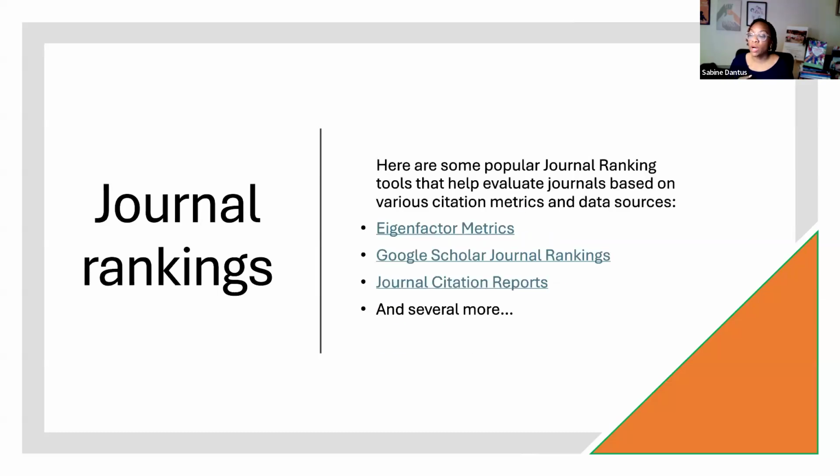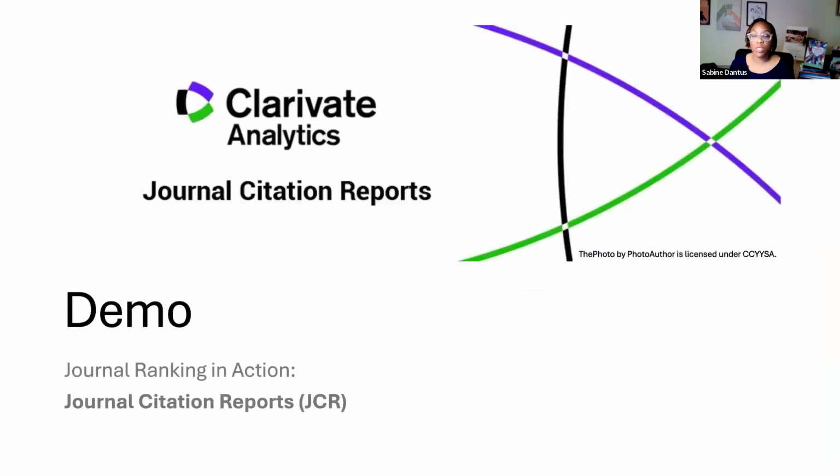And then you have the rankers. Two of these are in our actual databases, which is why I mentioned them here: Impact Factor Metrics and Journal Citation Reports. And Google Scholar actually does have journal ranking as well. That's something people use a lot, especially when you want to make your profile in Google Scholar and start to contribute to the scholarly conversation, so you can keep track of your own research and share the link quickly. But today we're going to talk a little bit about Journal Citation Reports.